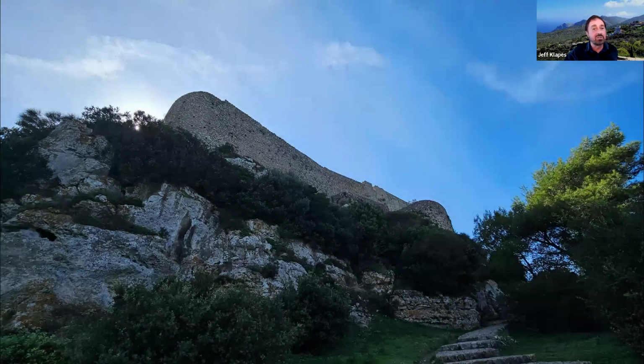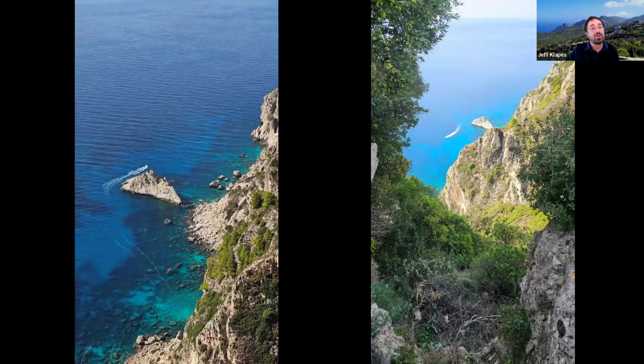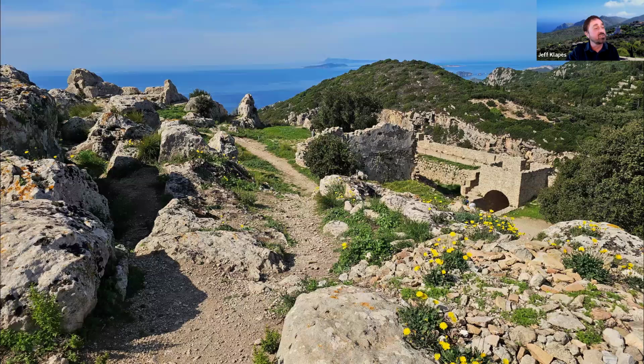And you can climb up to the top. This is from the Byzantine time period. It's 1,000 feet up on the cliff, and was a very important location for defending against the Ottomans. So now you can explore the extensive ruins. It's well worth the climb, certainly for seeing the incredible views up and down the coast to the Ionian Sea. There are some very well-marked explanatory panels that talk about the history of the castle.